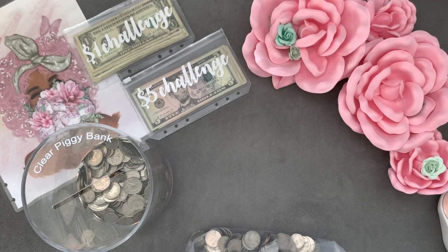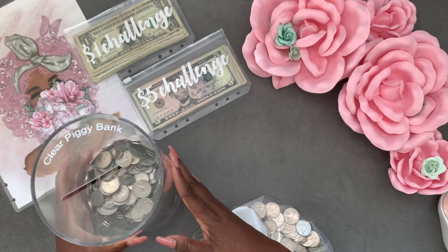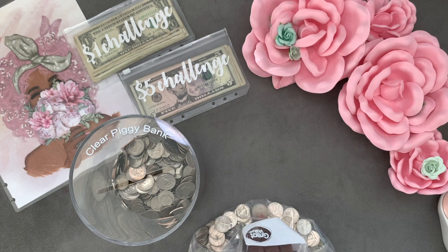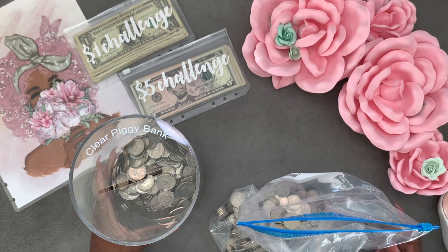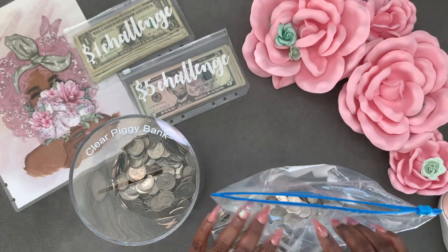So how are you guys doing? Are you still doing your $5 and $1 challenges and your coins? Because these add up. Some people count theirs. Of course, I'm not able to count mine because they're in this bank that I can't go into. So anyway, I'm just going to go ahead and start putting the money in, and I'll speed it up and give you some music to listen to.